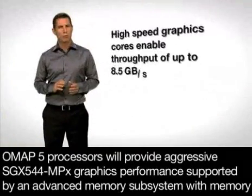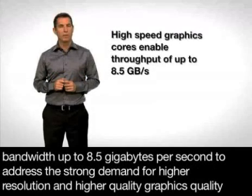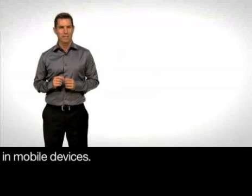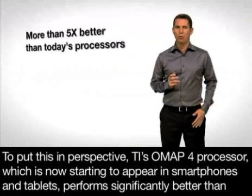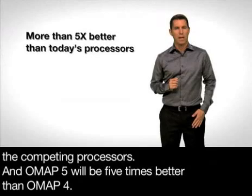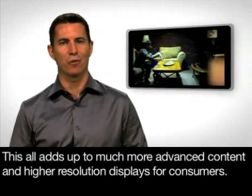OMAP 5 processor will provide aggressive SGX544 MP graphics performance, supported by an advanced memory subsystem with memory bandwidth up to 8.5 gigabytes per second to address the strong demands for higher resolution and higher quality graphics in mobile devices. To put this in perspective, TI's OMAP 4 processor, which is now starting to appear in smartphones and tablets, performs significantly better than the competing processors. And OMAP 5 will be 5 times better than OMAP 4. This all adds up to much more advanced content and higher resolution displays for consumers.